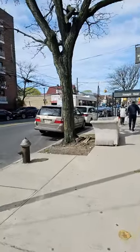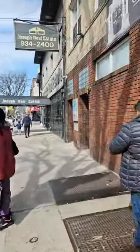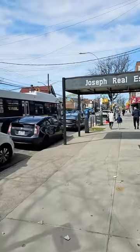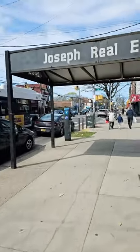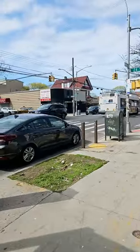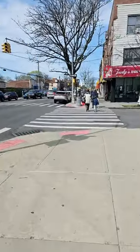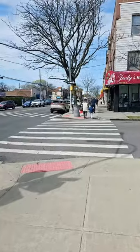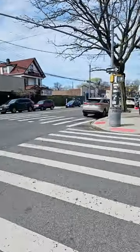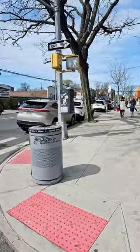We are walking Avenue U. Bensonhurst, Brooklyn, New York. East 24th Street. They gotta learn how to drive that scooter before they run into each other or people or pedestrians.